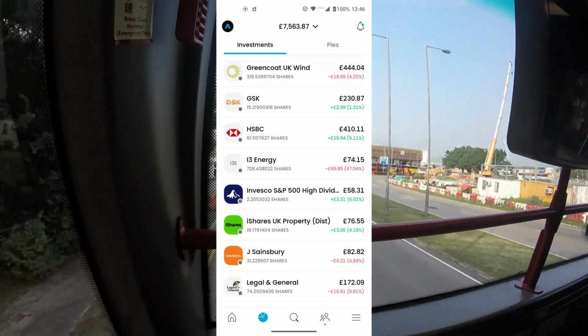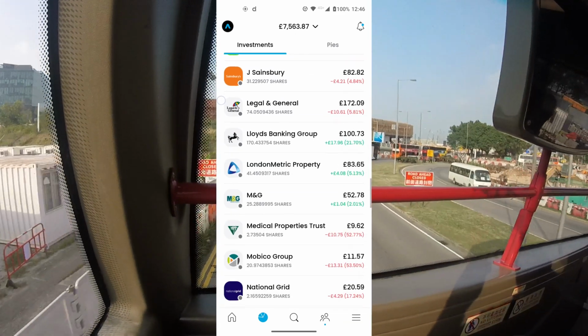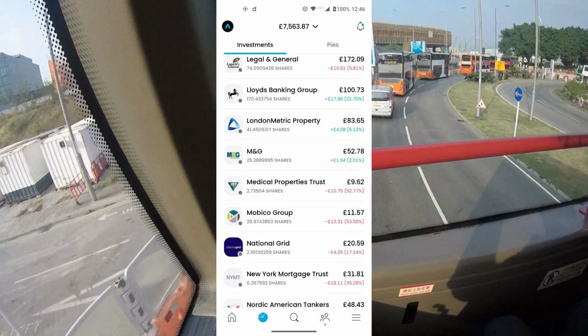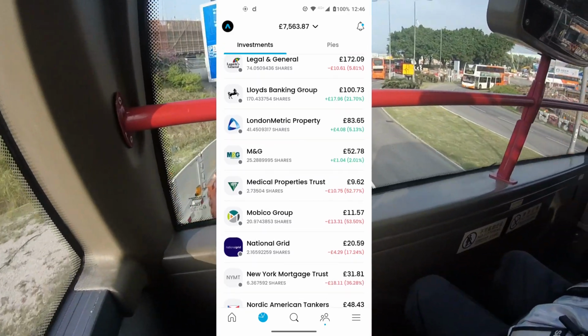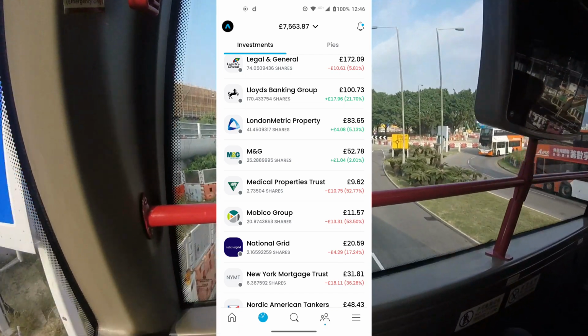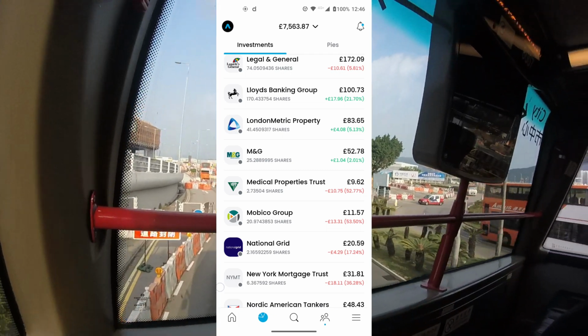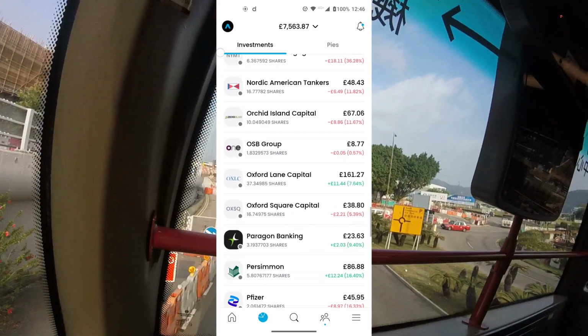Now, Greencoat UK Wind is always nice to hold. I intend to increase my position in that. Lloyds Bank, surprisingly, is doing quite well currently. As you can see there, quite a good profit on that. Yep, as I say, going through the usual suspects with regards to what you'd expect. Some not doing too good, some you'd expect to do well, like National Grid, but never mind.